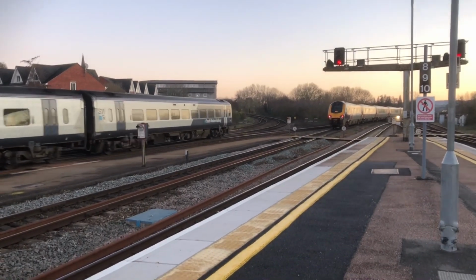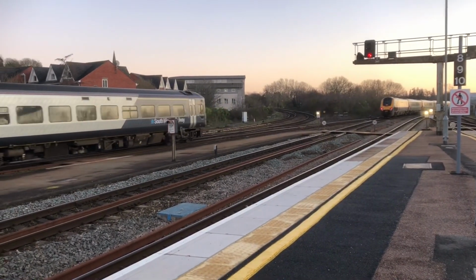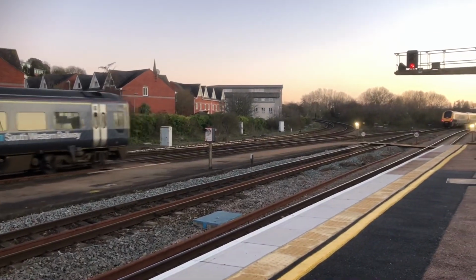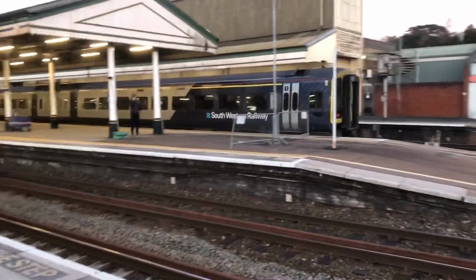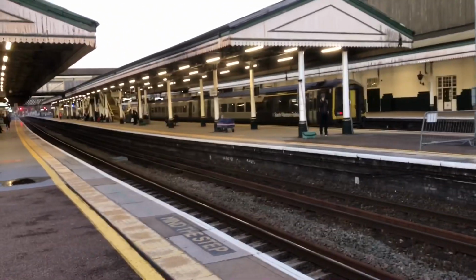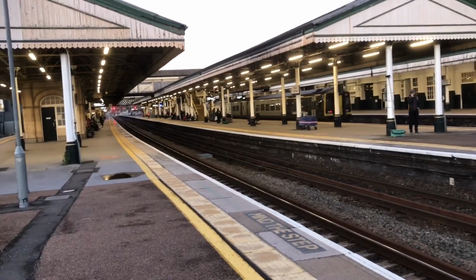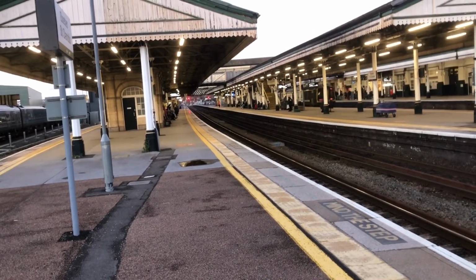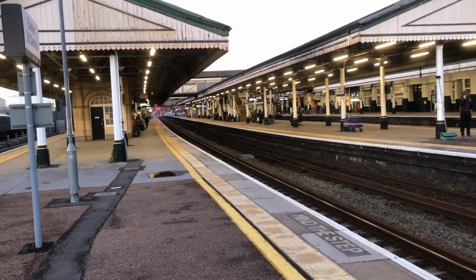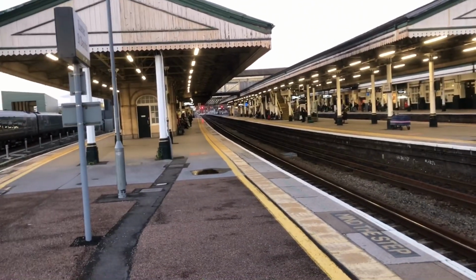That's 221133 on the Voyager there. And at the back of the South Western Railway will be 159011. That's terminating in from Basingstoke. Around about 7 minutes late, that one is as well.